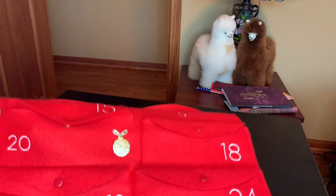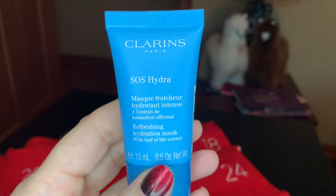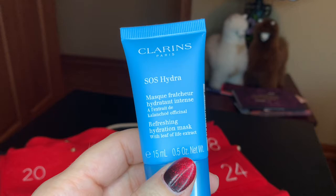Okay, Clarins calendar. Oops. Number 20, the big pocket. Oh, did we not just get this? Oh no, we didn't. Okay, SOS Hydra mask, refreshing hydration mask, same color bottle. And yesterday was actually a face cream. So this must be the line for this particular one in the blue bottles. I like the blue bottles, very pretty. So anyway, I'll put these all together and figure out what to use with what eventually, when I stop just sampling them. All right, L'Occitane.